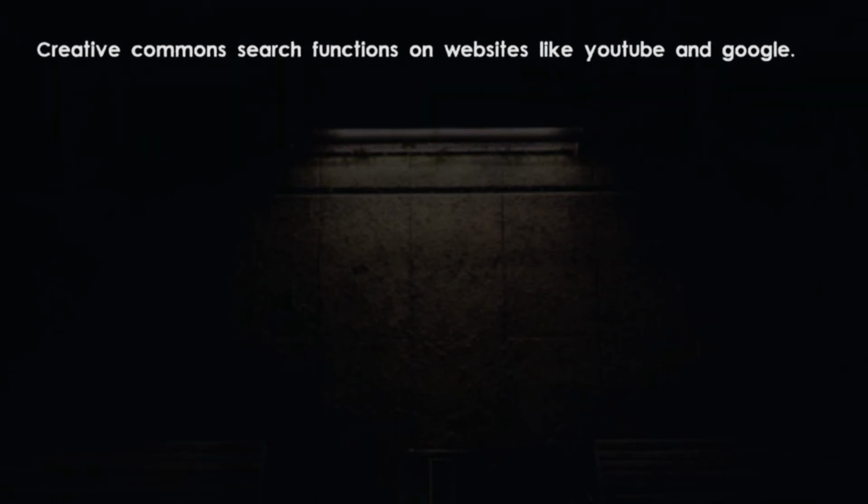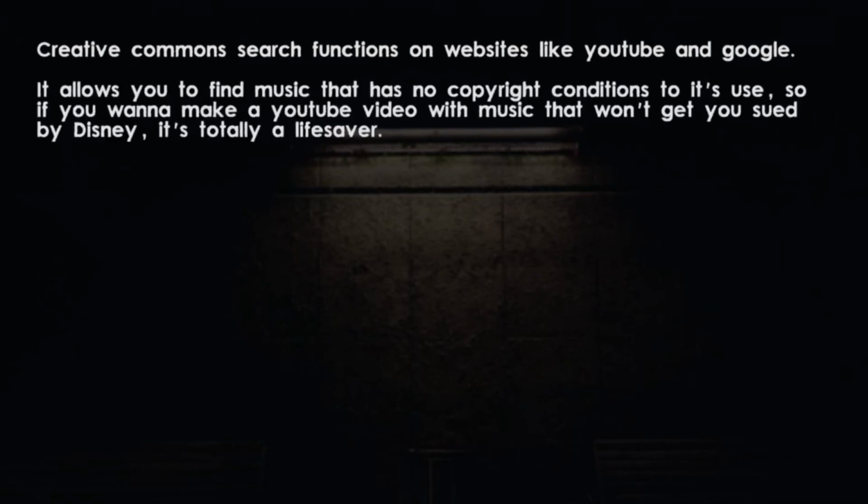Creative Commons search functions on websites like YouTube and Google. It allows you to find music that has no copyright conditions to its use, so if you want to make a YouTube video with music that won't get you sued by Disney, it's totally a lifesaver.